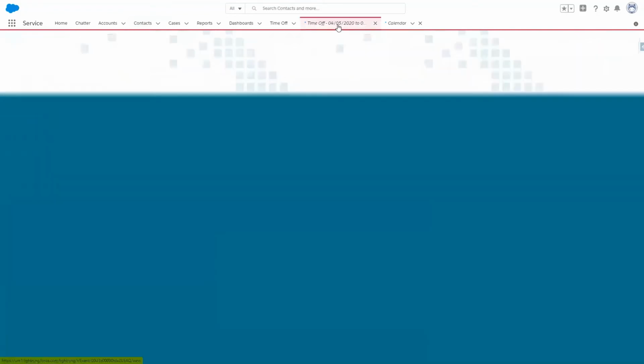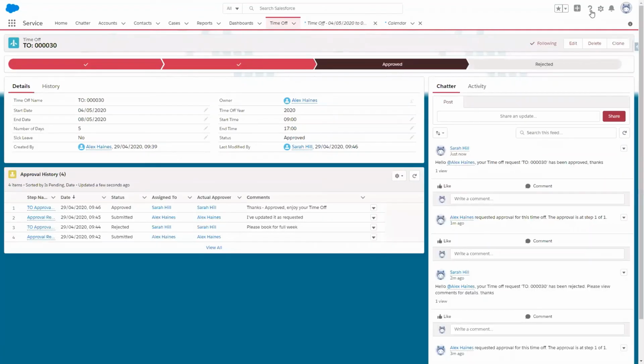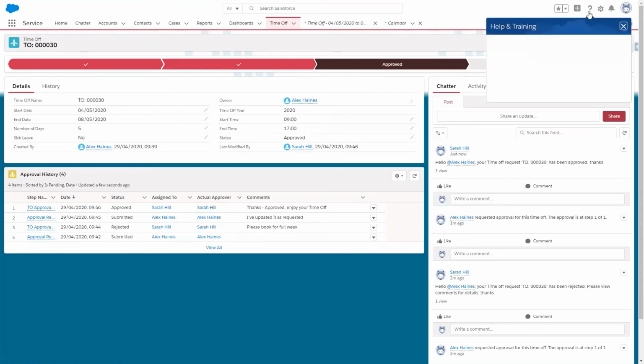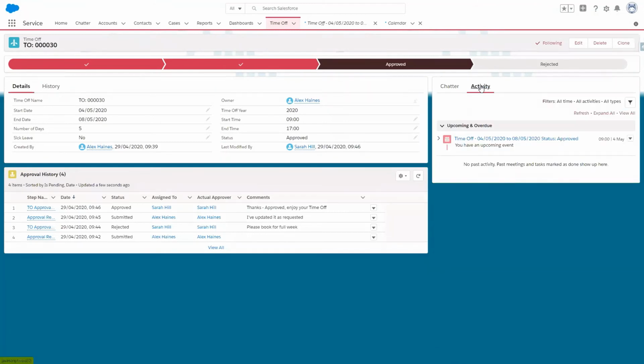Okay, so if I go back through to the time off request, you can see here that we've been receiving chatter notifications. We've got a chatter post directed to me saying that the time off request has been approved. And if we have a look at the event, that event has also been updated to approved as well.